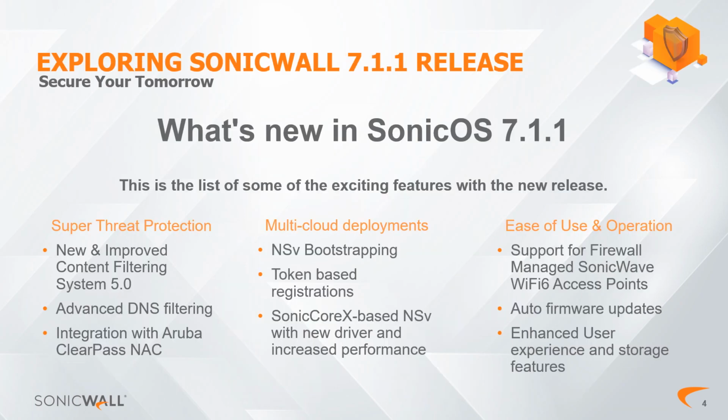Exploring the SonicWall 7.1.1 release. Managing network security is complex, but SonicWall Gen 7 firewalls offer a straightforward solution that blocks advanced cyber attacks, while it evaluates and mitigates risks, and even simplifies how you manage your network.